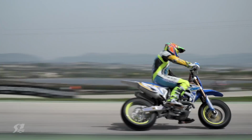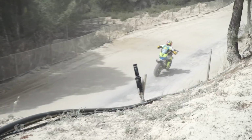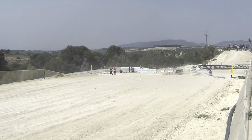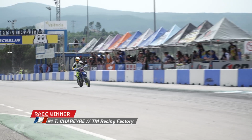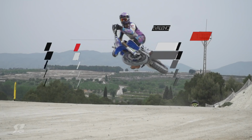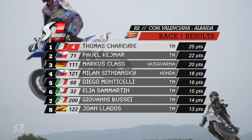And the red plate rider, the red plate being carried by the championship leader Thomas Chareyre. Coming up to the concluding part of race 1 here at Albaida. And as we come up the final corner, it is Thomas Chareyre that takes race 1 in Albaida. And classifications after race 1, it was Thomas Chareyre from Pavel Kamar, Marcus Klaas and Milan Sitsnianski rounding out the top 4.